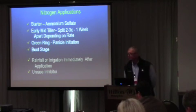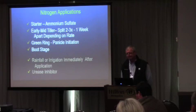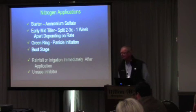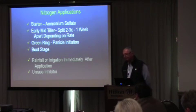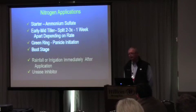But it just depends on what you're looking at, what your preference is. But you want to split it about a week apart, 10 days max. Get it out there, get that absorbed. You're going to flush it. Either you're going to get a rain immediately after, or you're going to want to flush it. Incorporate that fertilizer and use a urease inhibitor.